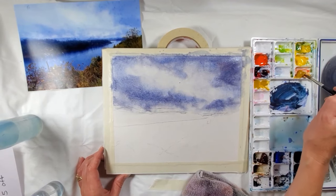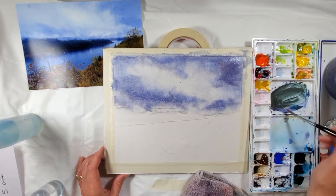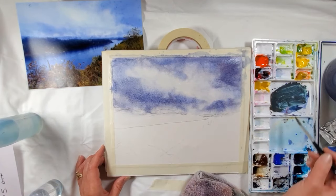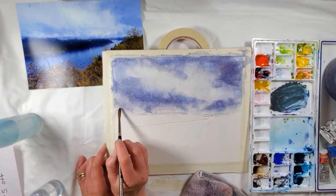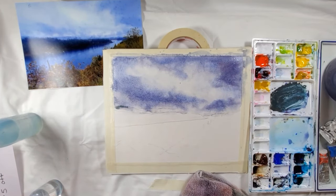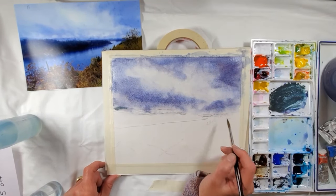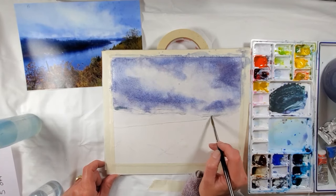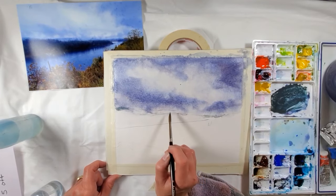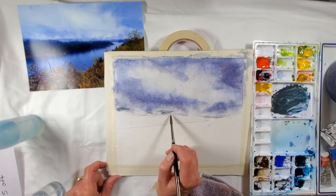And I'm going to add a little bit of my yellow ochre as well. Don't want too much of that yellow ochre. I just want it to be a gray green. Let's come in here. Now, if it starts to spread too much, that means the paper's too wet. So I'm going to find a few other areas that I can put this gray-green into. Let's put that in there, and then I can come back and define it a little bit more later.